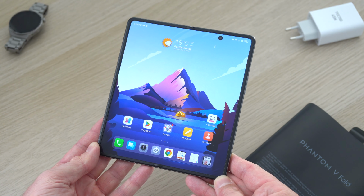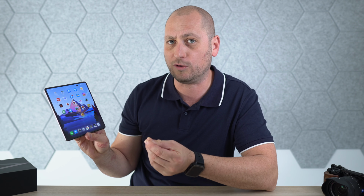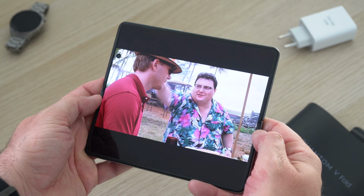So when open, this is a 7.85 inches screen. This is also an AMOLED screen that has a 2K resolution and a refresh rate of 120 Hz. And this screen is slightly larger than the screen that you would find on Samsung's foldable device.